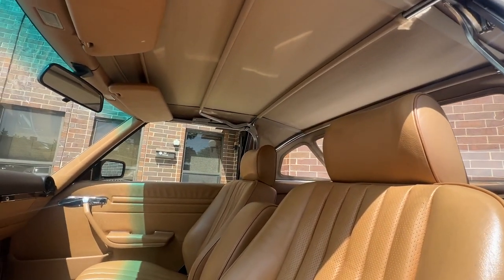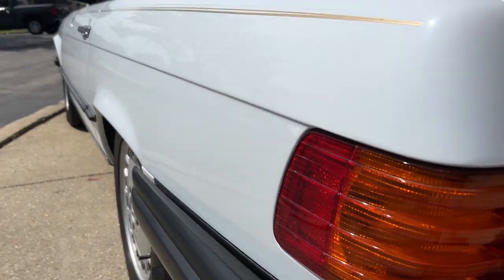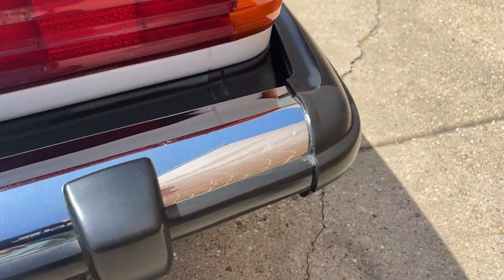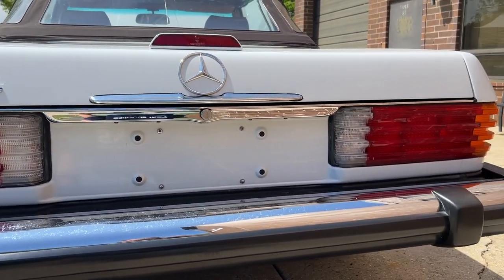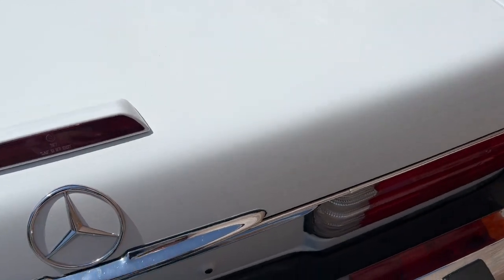I love how shiny that top frame is. It's just very impressive. And again, no bubbles on the car, no rust on the car, no rust underneath the car. That's how you expect it to be. So you see how shiny it is, like smooth. How you expect a low mile garage kept car to be.